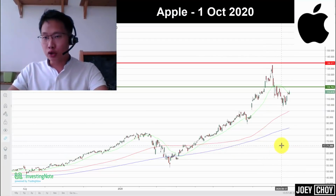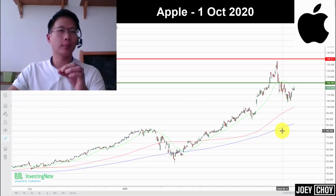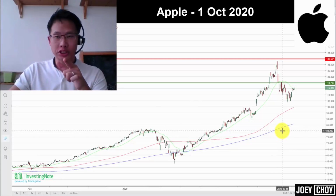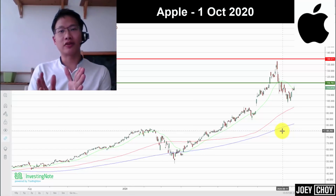So this is Apple, currently trading at about $115. One of the really good uptrending counters that you can put in your watch list as well. Also, think about buying on dips for this counter for the long haul.